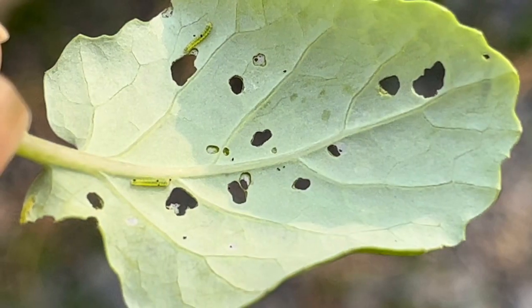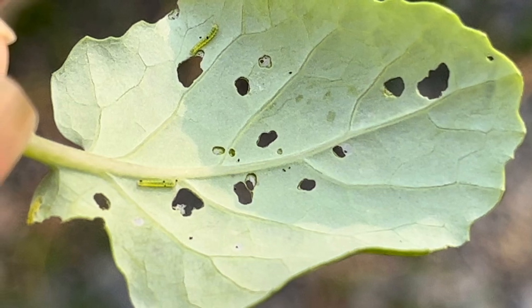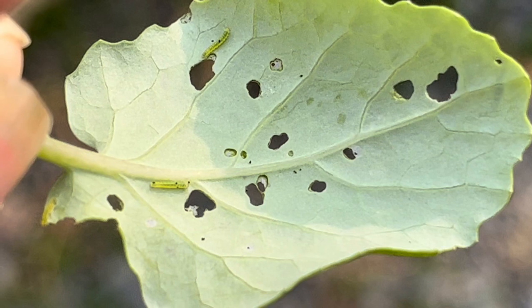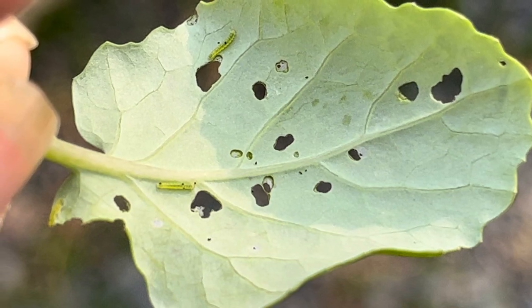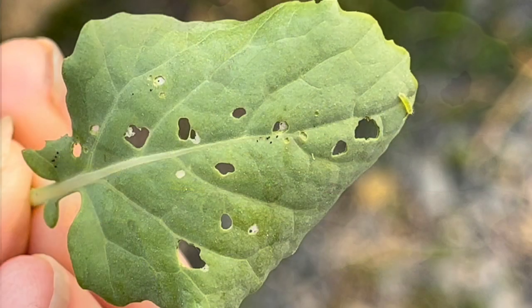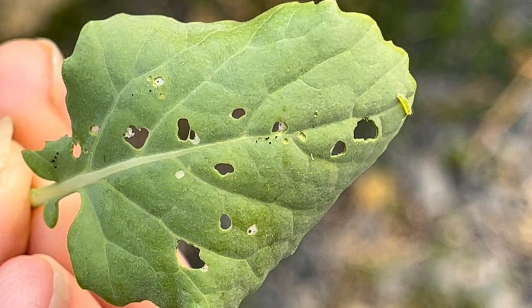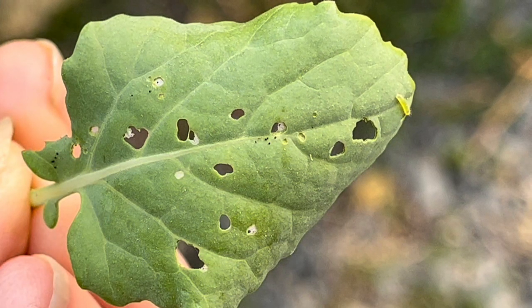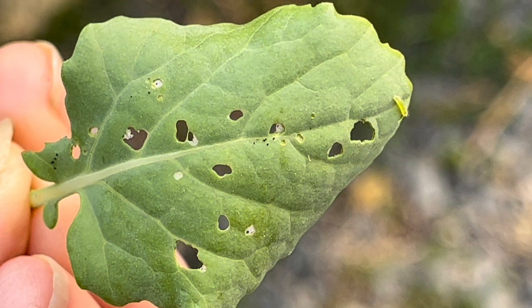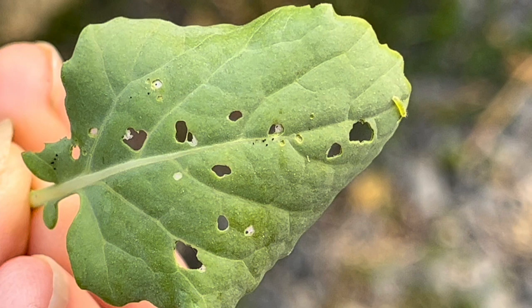The top five ways to remove cabbage moth caterpillar. Number one, pick them off daily. Number two, use a row cover when you first plant them. Number three, companion plant. I surround them with marigolds. Number four, use beneficial insects such as ladybugs. And number five, neem oil.